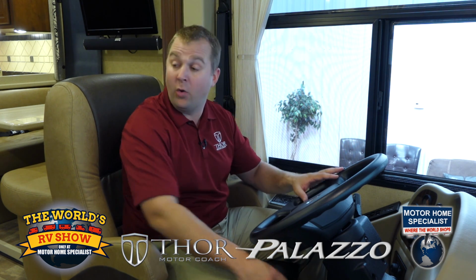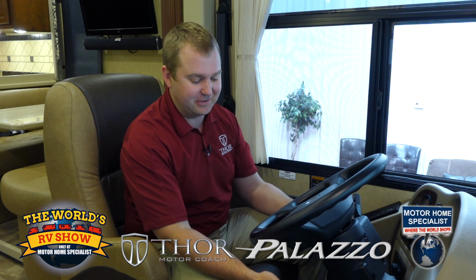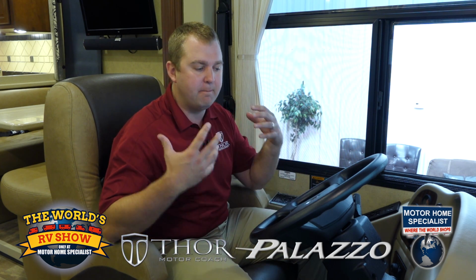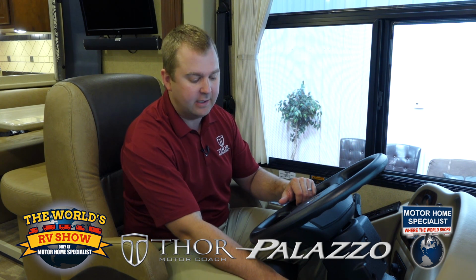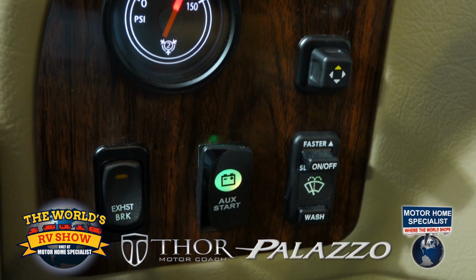Oh, and one thing I didn't mention about brakes is, obviously you want to be able to slow this thing down. We use air brakes. So it's air ride, but the braking system is also air. That really does a much better job of helping slow this coach down. In addition to the air braking, you also have the ability to use an engine retarder. We have an exhaust brake on here.